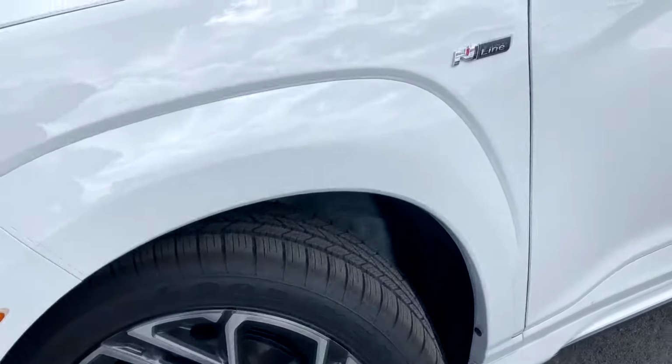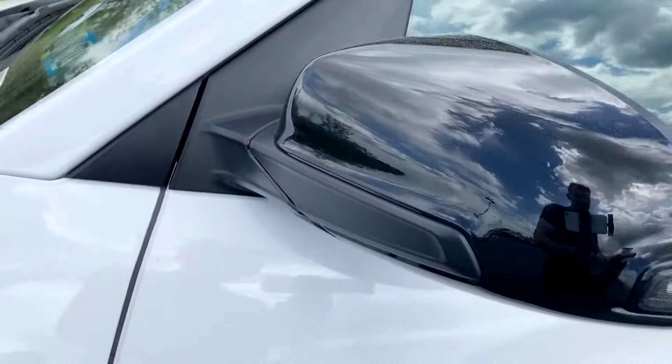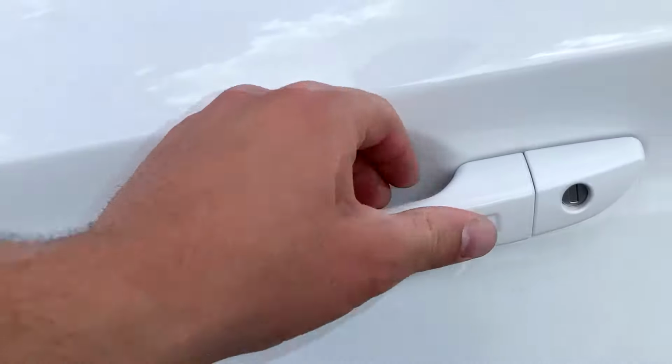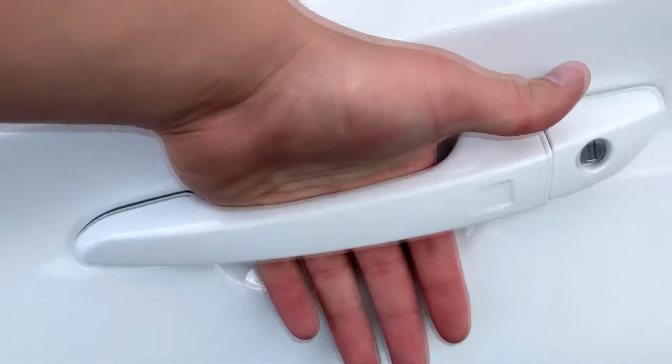Moving up here, you'll have your N-Line badge on the fender, and then part of this N-Line, you'll get a blacked out mirror cap. There is a turn signal indicator implemented into it with blind spot monitoring, and it does have heating. This also has keyless entry, so you can tap that and it will lock the vehicle, and then you can put your hand behind the sensor and then it will unlock the vehicle.